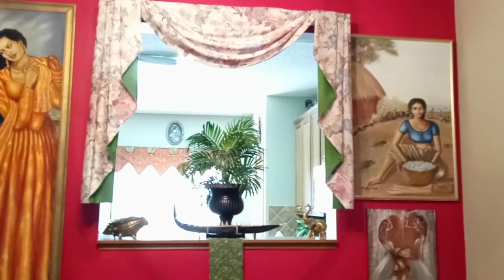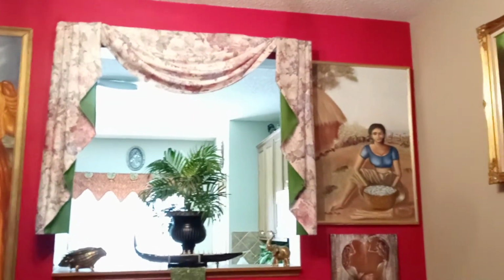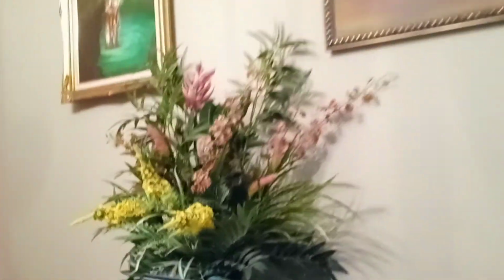I used to do a lot of embroidery, including the mirror works, and I used to teach that also. I can still do it. This is one of the other flower arrangements.